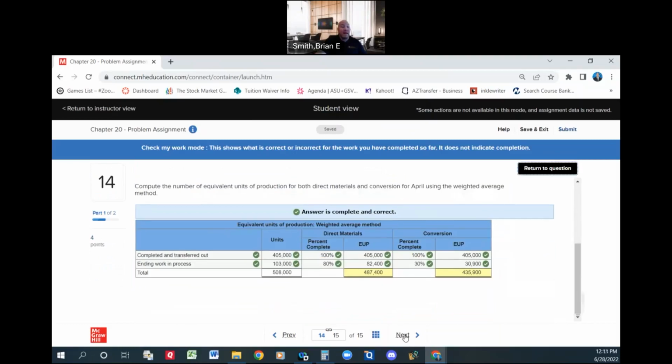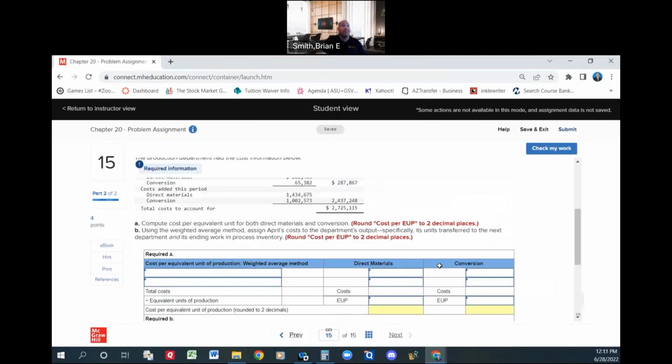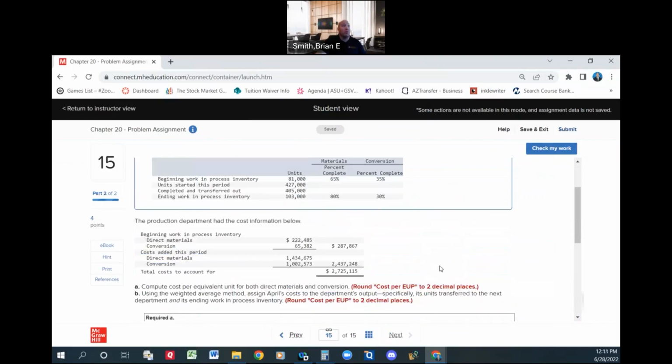I'm willing to bet this last one's going to be our long one, right? The one that we got to do everything in. Look at that. Not everything. Definitely something we're going to be doing.